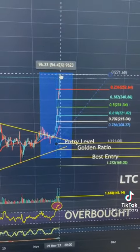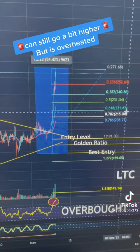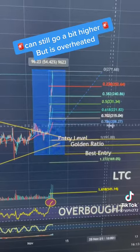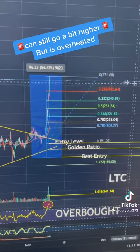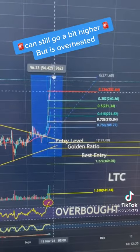And if this local area right here was to be the top right now, I'd be looking for a retrace down to this golden ratio right here of $221. And if you get back down to 208, that's an aggressive buy zone from me, right? So these would be the levels to pick up Litecoin on a pullback if we did see a local top right here, as we are overbought on the 4 hour time frame.